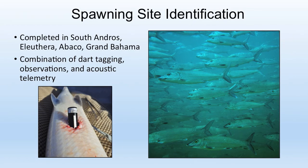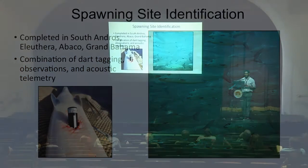And so for spawning site identification, we start off with the Tag-Recapture Program, and then once we figure out where the spawning site might be, we incorporate observations of these sites and also include acoustic telemetry.